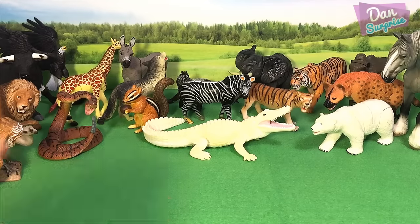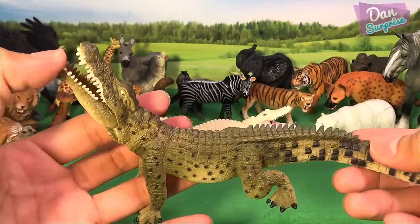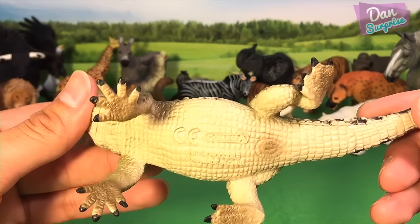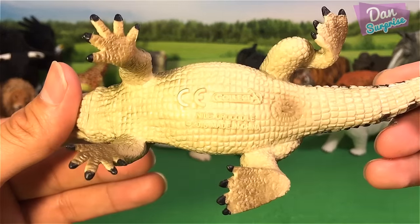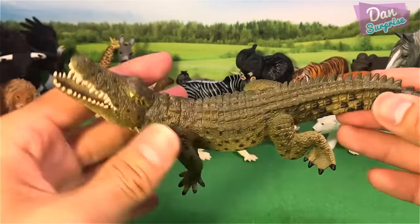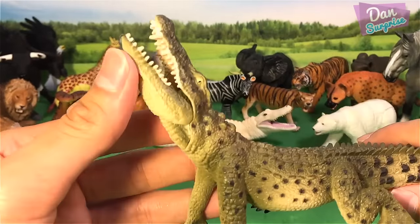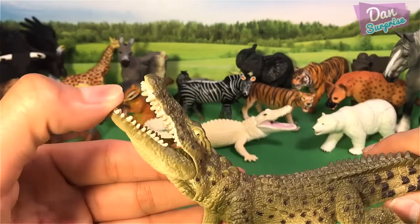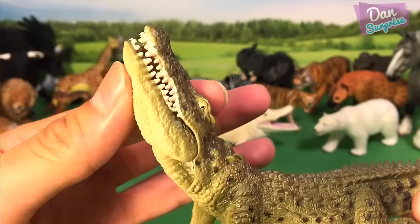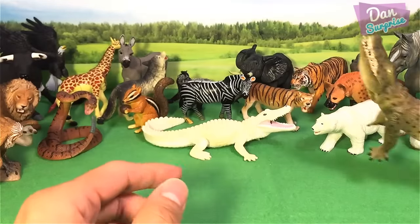What is this? Is this another alligator? I'm not too sure. Let's take a look at the name below. This is actually a Nile crocodile. Beautiful, beautiful model. I love the scales on this model with this mouth wide open like this. Really brilliant. This articulation on the mouth, you can open and close. So this is one brilliant model.